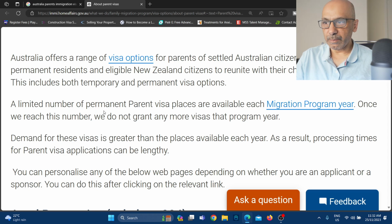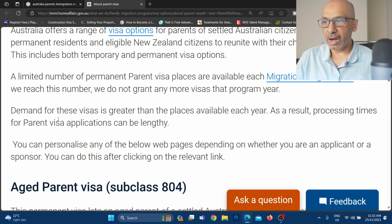A limited number of permanent parent visa places are available each migration program year. Once we reach this number, we do not grant any more visas that program year. So demand for these visas is greater than the places available each year. As a result, processing time for parent visa applications can be lengthy.